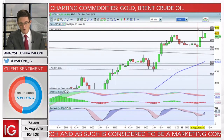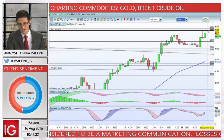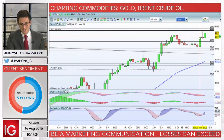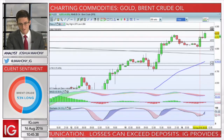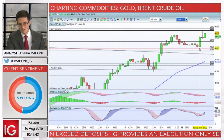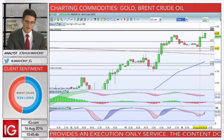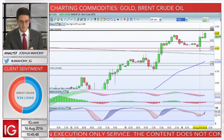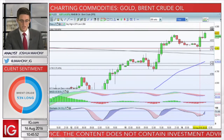Conversely, if we get an hourly close up above that level, and even better if we find new support on that level, then it could be a good opportunity to say actually we're going to see an extension of this period of strength that we've been seeing for crude. Certainly if we see an hourly close below 48.03, then that starts to look like we're going to see a deterioration for this pair. But certainly look out for what's happening today, because this could be a really pivotal level that's going to dictate the state of play for the coming days and even weeks in Brent crude.